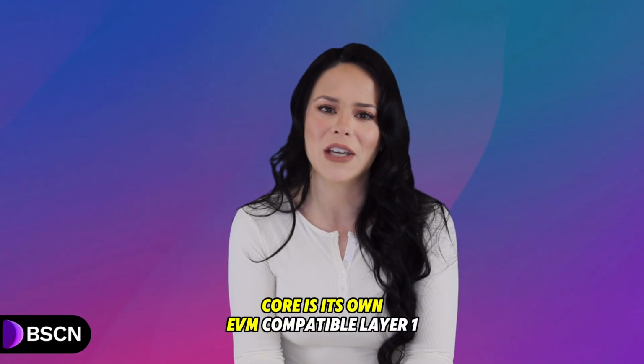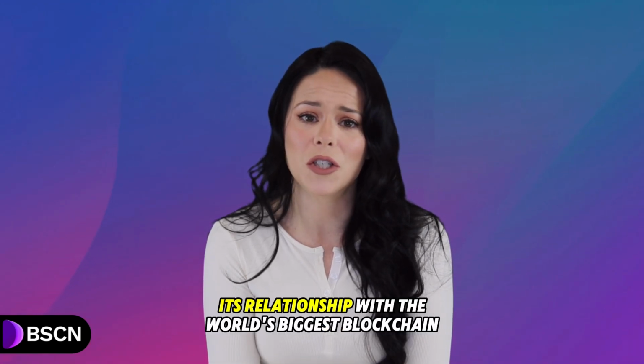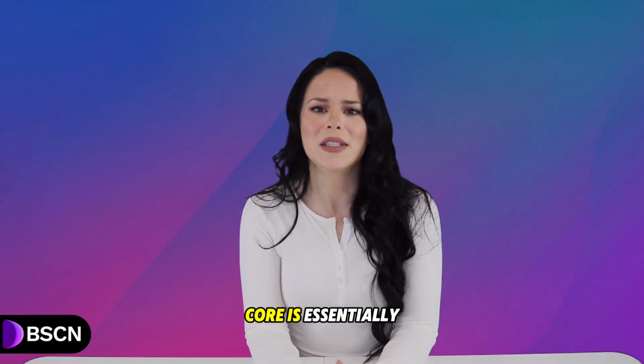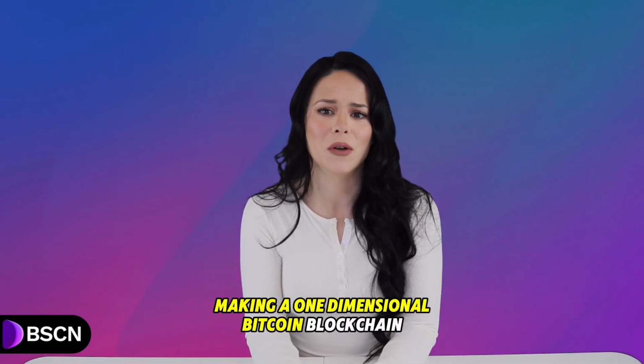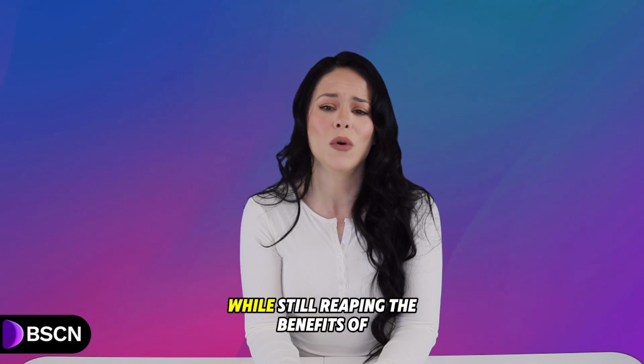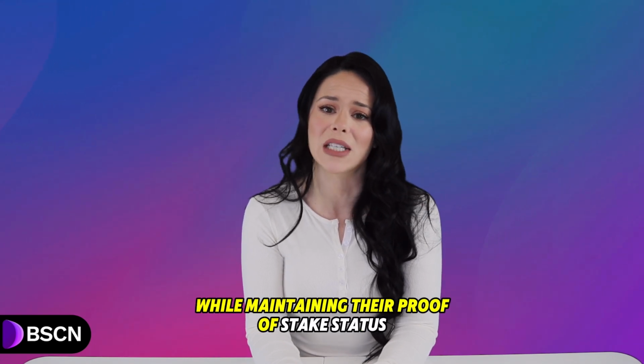Core is its own EVM-compatible Layer 1 blockchain, but what makes it special is its relationship with the world's biggest blockchain, Bitcoin. Core is essentially making a one-dimensional Bitcoin blockchain a five-dimensional multi-layer project that can be built on while still reaping the benefits of proof-of-work models while maintaining their proof-of-stake status.